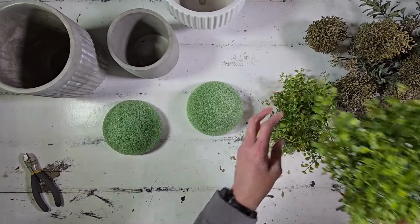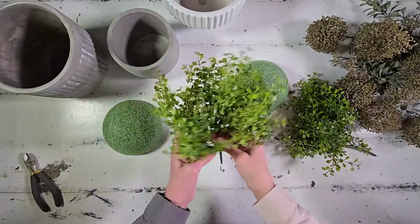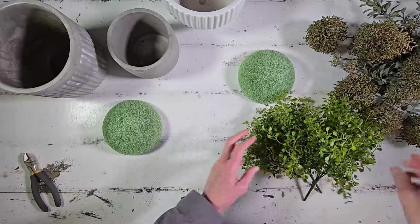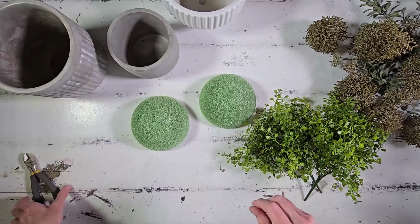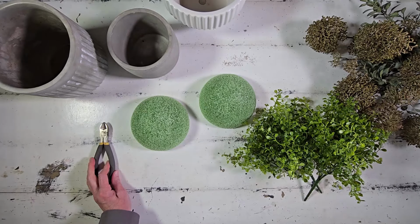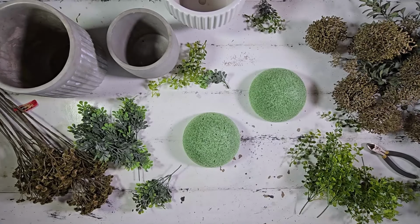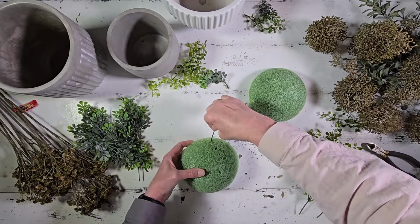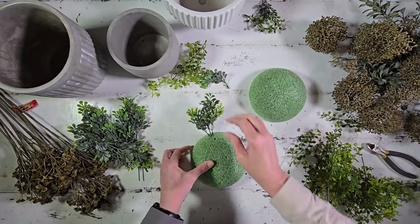To create this greenery piece, we are just going to need a few supplies. I'm just using a variety of greenery stems and picks, and then these half-round floral foams, and of course some wire cutters. This is going to be a pretty simple project, y'all. When I am creating a greenery piece, I just have a few rules that I like to follow.